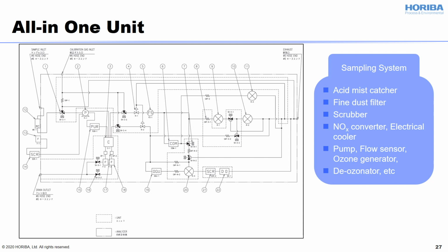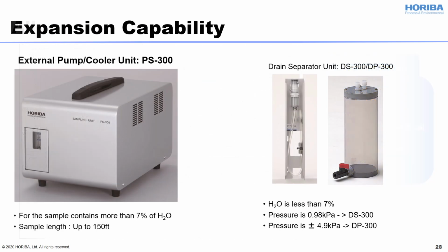Here is the flow schematic. The message from me is that the PG includes all of the sampling system, which includes the mist catcher, fine dust filter, scrubber, NOx converter, electrical thermo cooler, pump, flow sensor, ozone generator, deozonator, and the 5-parameter analyzer modules inside. You can even expand PG's capability by using external additional sampling options.